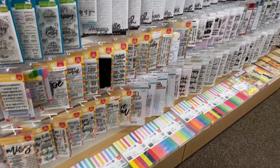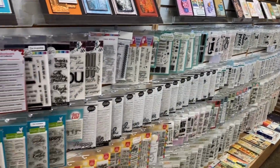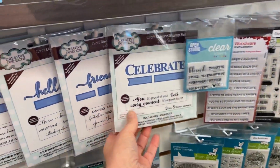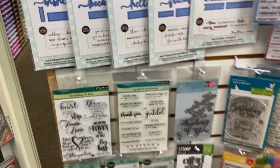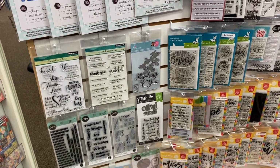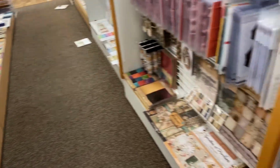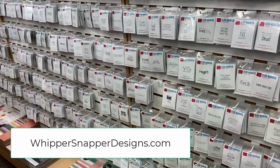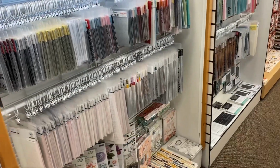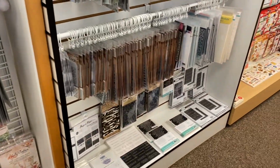Okay, this aisle, I was thinking it was like all the sentiments. I don't know exactly what it was because I found some stuff later that I didn't see here. So I'm kind of looking around thinking, oh, I bought one of those for sympathy already, didn't I? Looking at the variety of stamps. Okay, look at these. These are whippersnapper stamps. The owner of the store designs those. We'll talk more about those later and in my haul.